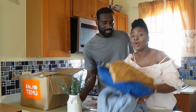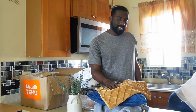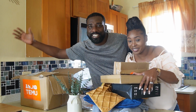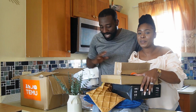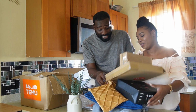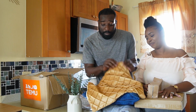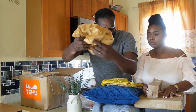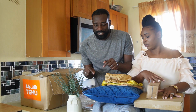So we got so much stuff from Temu, so much stuff that we can't even show all of them here, for only $200. Excellent stuff. We like them. The quality is nice. Normally when you buy things cheap, the quality is not so good, but trust me, we like the quality. We like the feel of this fabric. It's so good. These 4 plants, they are so nice.